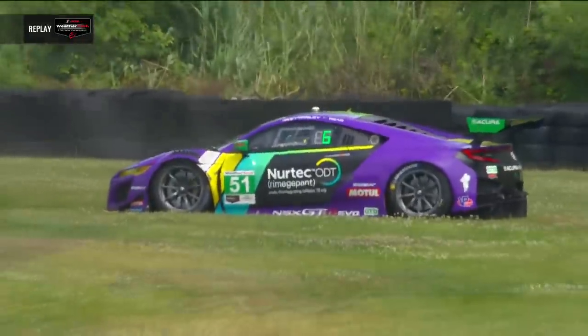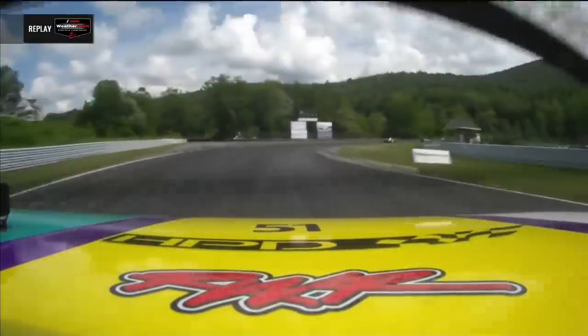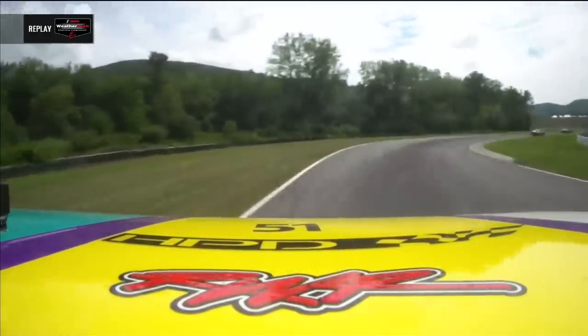High and wide. Is that Big Bend? It is, yeah, the exit of Big Bend. He was out on his own. He had a couple of seconds either side of him before that. Let's have a look on the onboard here. Just the car, what happened there?